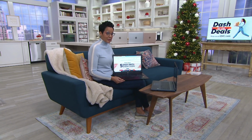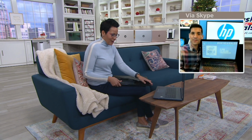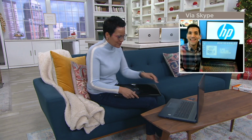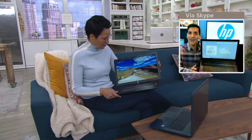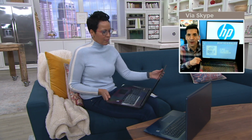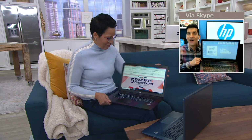Is that right, Alex? That's correct. It's a little over 5 pounds, about 5.5 pounds. So it's portable, and your battery life is about 9 and a half hours. And here's the thing, you also get a great feature called Fast Charge, which allows you to plug your computer in and you get half the battery life in just about 45 minutes.